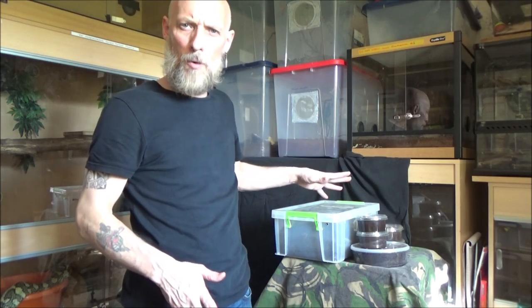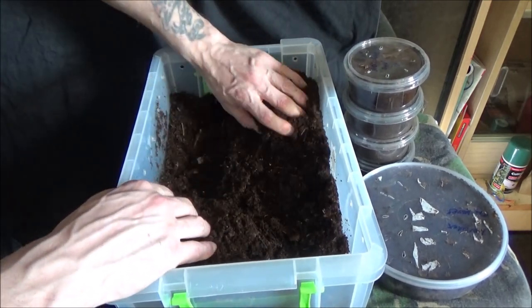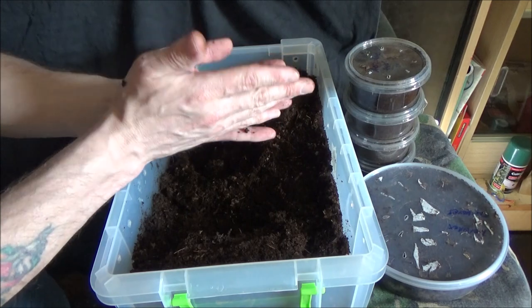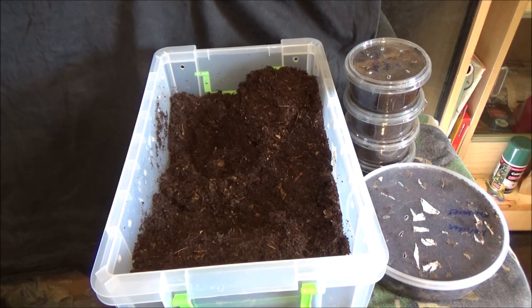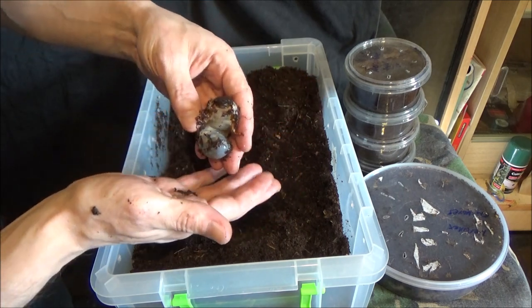Okay, so we need to check the food to make sure they've got enough, and also to make sure that they've got enough moisture in their substrate. So I'm gonna get the camera a little bit closer and you can have a good look. The light on. There you go. Now this is the larvae of rhinoceros beetle.